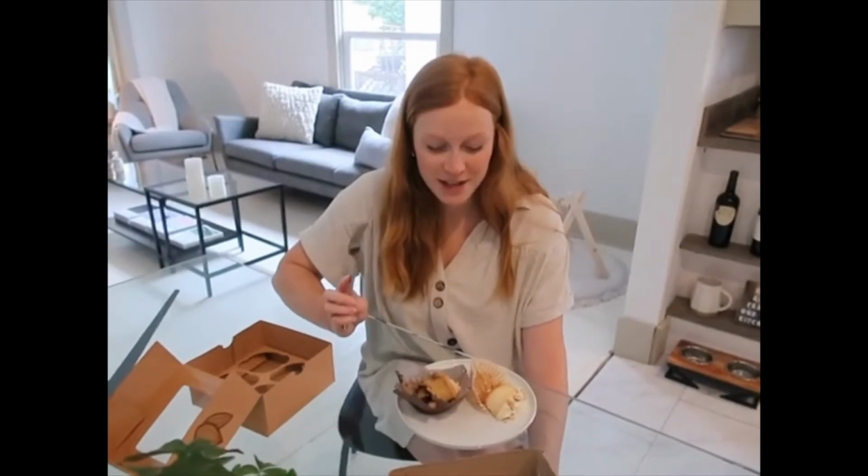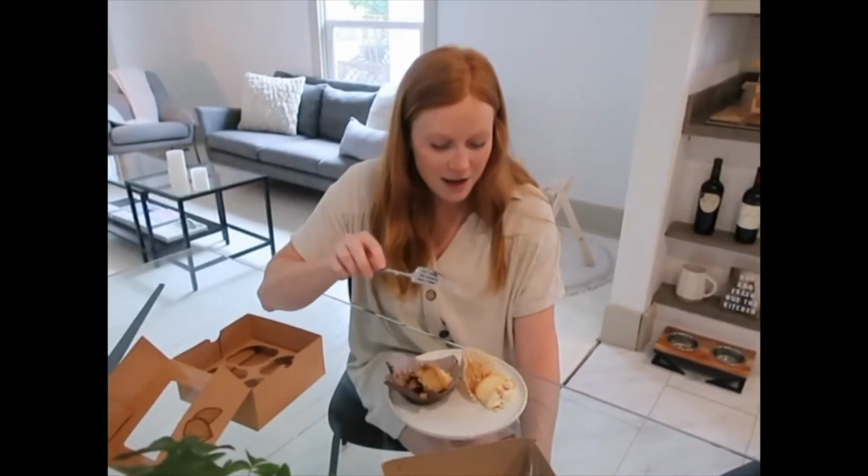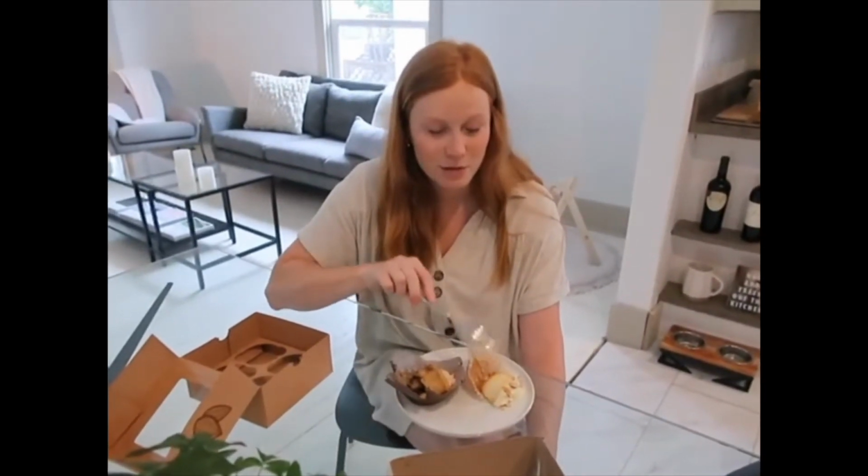Okay, I'm choosing the almond one. I like the density of the cupcake itself over the cinnamon crunch one. And almond is my favorite flavor, so I was partial to it. But I do like the refreshing raspberry filling over having something that's similar to the entire cake. It was a little bit more refreshing to have the raspberry in the center.